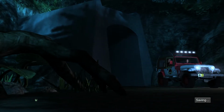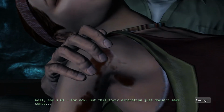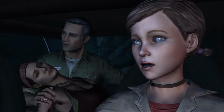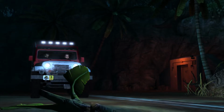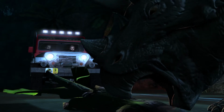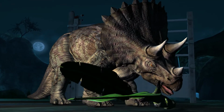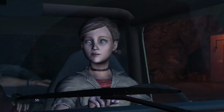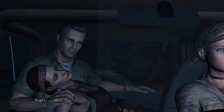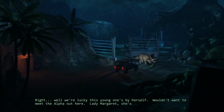How is she doing? Well, she's okay. For now. But this toxic alteration just doesn't make sense. Dad. Maybe some of the dinosaurs are eating poisonous plants. Jess, why are we stopping? She's beautiful. She, right? Right. Well, we're lucky this young one's by herself. Wouldn't want to meet the alpha out here.